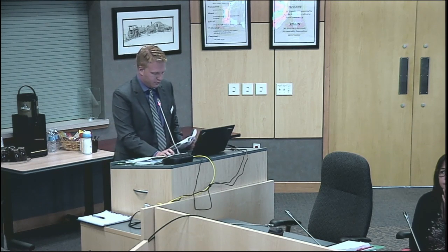And I'll just go through the rest of the maps. This is the landowner map showing everyone that was circulated within a mile radius. As noted, no letters were received. I'll now go up to the recommendation and conclude my presentation.